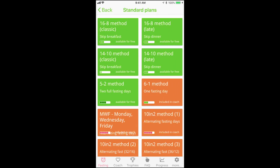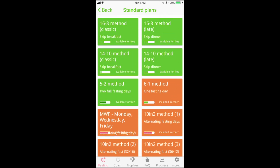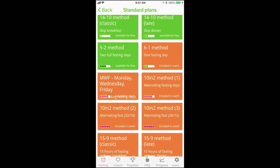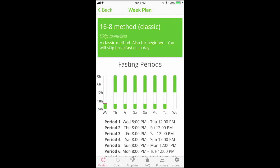Coach Week, which you have to pay for. It's a premium app function, but all these green ones are free. So the standard plan is you can choose the 16/8, the 14/10, the 5/2, the 6/1. I mean, you really can pick and choose which type of alternating fasts or regular fasts that you want to do. The ones in orange are for premium, but you know, really those are some great choices for free.